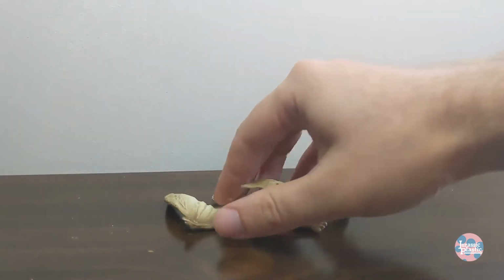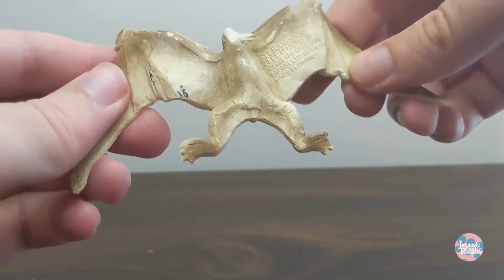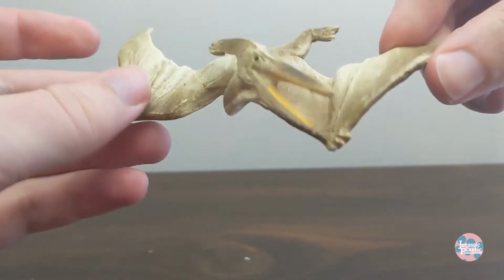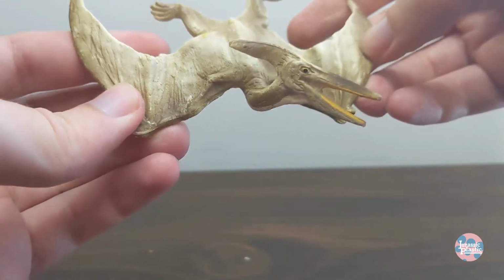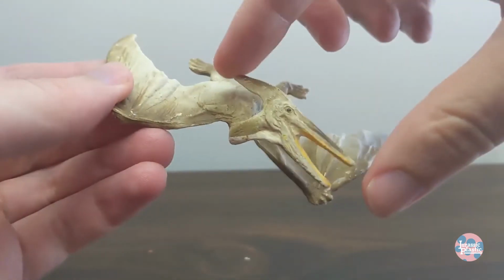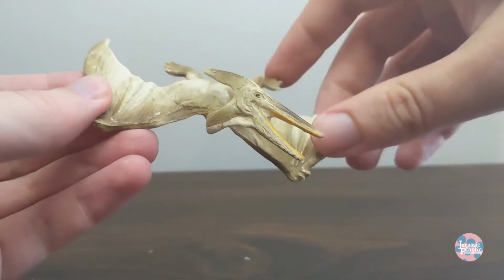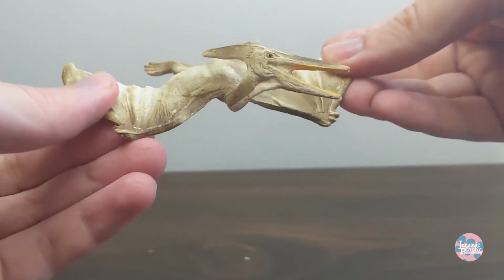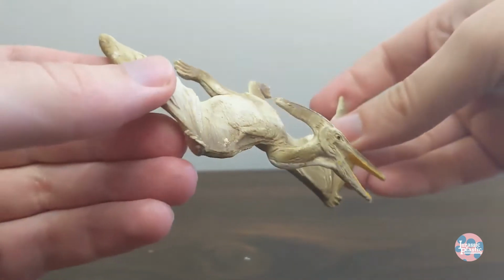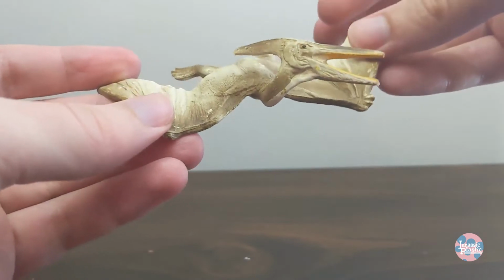So let's get into some of the details. The scale of this model is exactly 1:40 going by the 16 centimeter wing length. Now, the largest Pteranodon skull that we have is almost 2 meters long. Smaller ones are much more common, though. If you scale this by the skull, it could actually be a little bit bigger, I guess, translating into an overall even larger animal. But overall, this would fit in well with any 1:40 display.